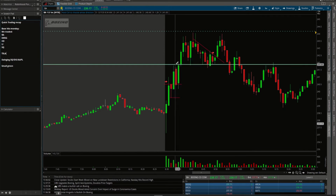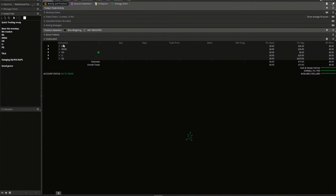I was a little bit worried about this resistance. We slammed up, and literally as we were coming down, I didn't want to play around with Boeing. I got out a little bit soon, but got out at about 241.40. So a nice point. I was risking about a point, so 1-to-1 risk to reward. Not the best trade, not the worst trade. It ended up green, plus $56 on Boeing.